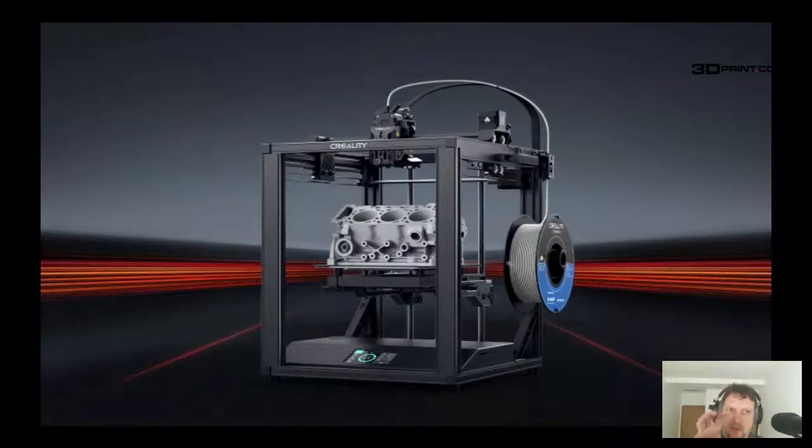If we're going to have a nice little $600 segment that takes a lot of the features that we used to have at $1,200 and makes some $600 printers with those same features, I'm all for it. I think this is a great development.